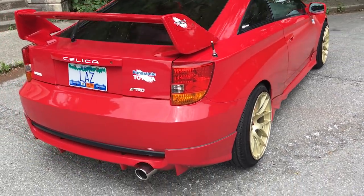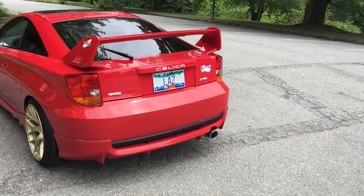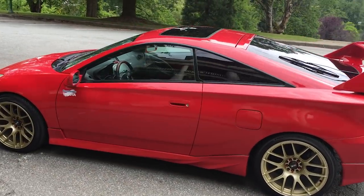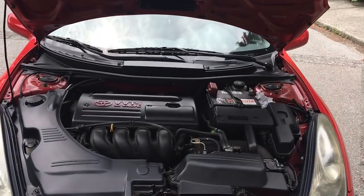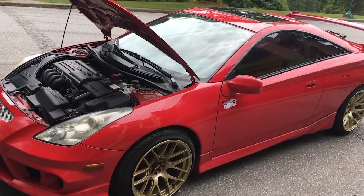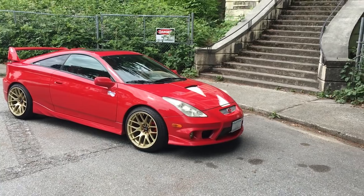also says Panasonic Toyota. From factory, it came with a TRD body kit all around, spoiler, rear lip, side skirts, and front TRD bumper. The Toyota Celica GT has the 1ZZ engine, which is very slow. The Toyota Celica did come in a GTS model, which produced 180 horsepower.